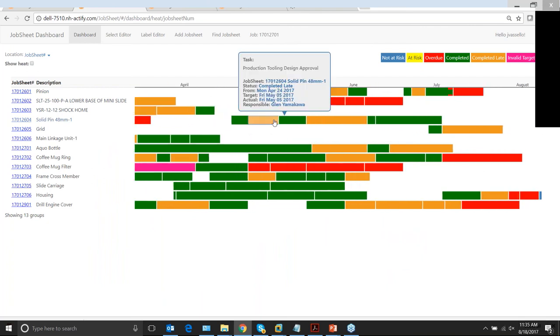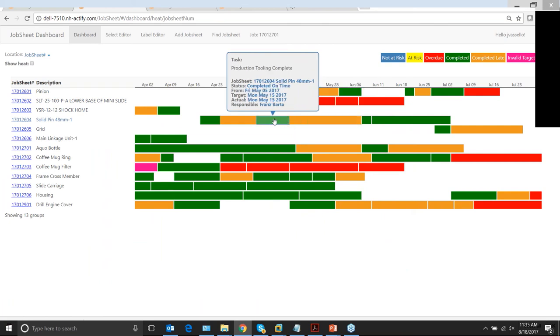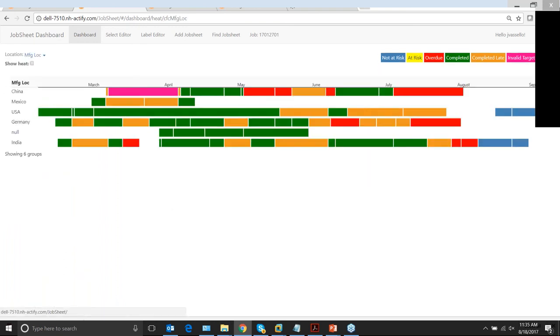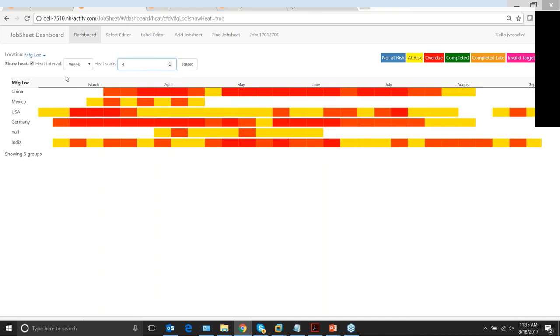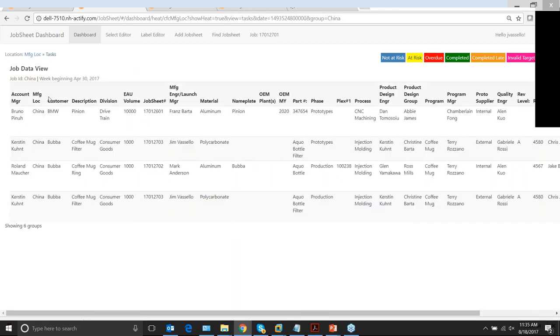And the red obviously highlights where you've got issues. You can hover and get the information about who's responsible, target date, actual date, etc. If you've got any bottlenecks, they're shown here. And basically, you can drill down by any piece of metadata that's in your database. So now Jim's looking at manufacturing by manufacturing facility. He can change the heat scale to highlight where there are problems, and simply click on that information and drill down to find more information.